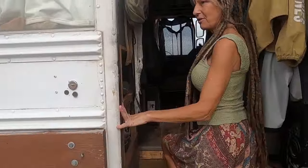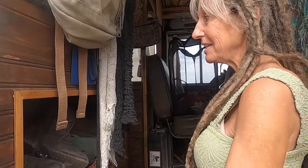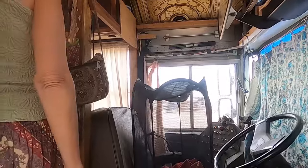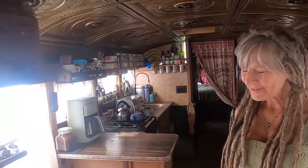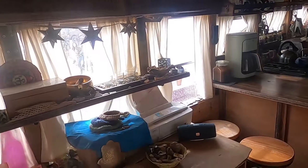Okay, so of course, as everyone says, it's not completely done. At 95%, we still need to do the front part here. But the rest is pretty much done. Like I always say, buses are never done, they're done-ish. Yeah, exactly. There's always something else you can find to do.